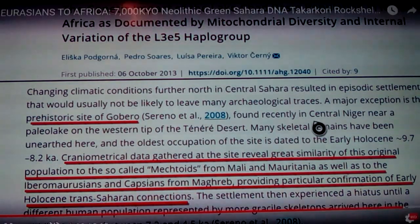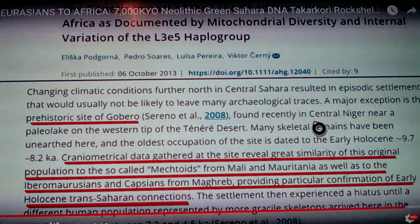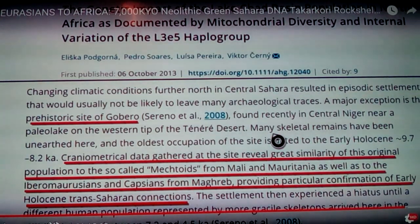The genetic impact of Lake Chad Basin populations in Africa is determined by mitochondrial diversity and internal variation of L3E5 haplogroups. They'll tell you that the prehistoric site of Gobero, Sereno and others back in 2008, found recently in central Niger near a paleo lake on the western tip of the Tenere Desert, being what we were just looking at, many skeletal remains have been unearthed here, and the oldest occupation of the site is dated to the early Holocene, 9.7 thousand to 8.2 thousand years ago.